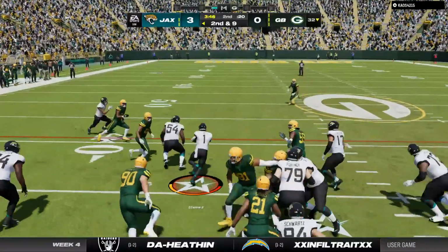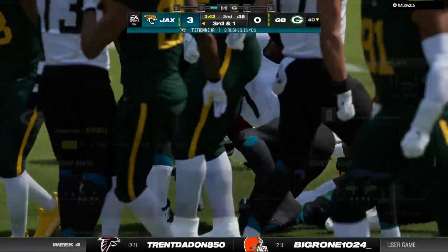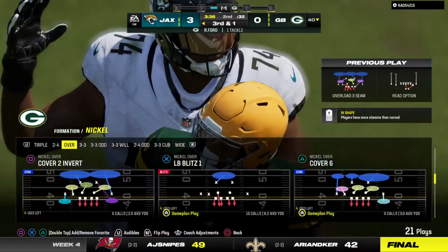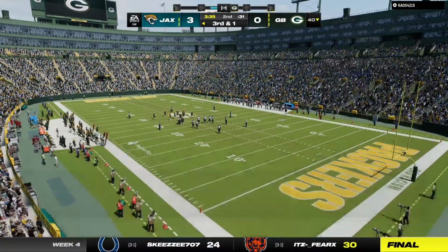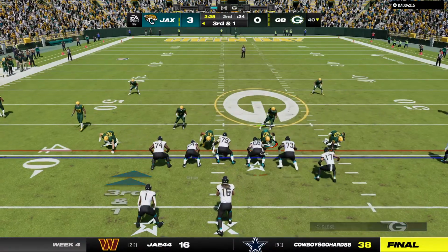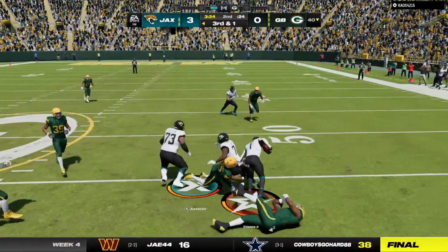Lawrence giving to Etienne here on the option. And he's corralled at the 40, but not before picking up 8. That's a really nice job by them picking up the run blitz and detecting it and blocking it and turning it into a nice run. And a lot of times you think if you blitz a running play, you're going to smother it. But a lot of the blitzers, they come in a little bit high. They don't have great leverage, and they're easily blocked and turned to the side.